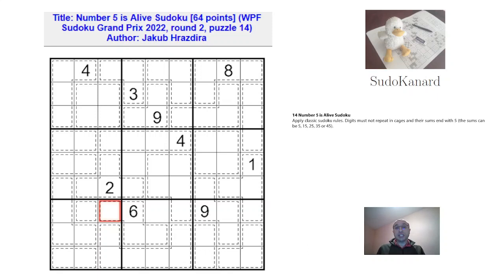And it was worth 64 points, which was on the high end of this round. During the contest, I solved it in like 10 minutes, which is okay, I'd say. And so let's get into it.